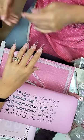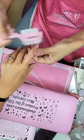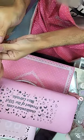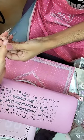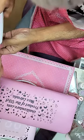Beautiful. I'm going to take a 240 grit file and get that side nice and straight.